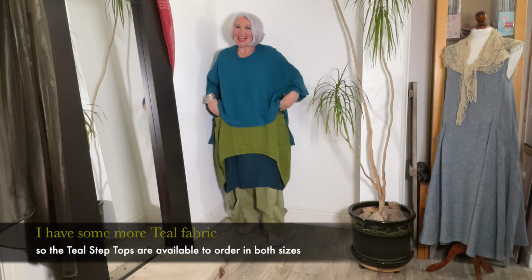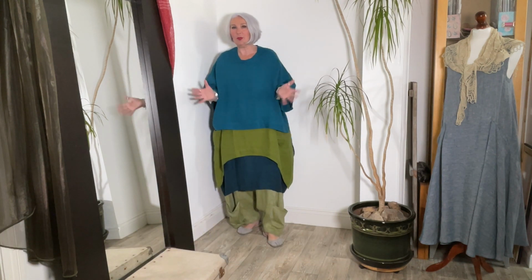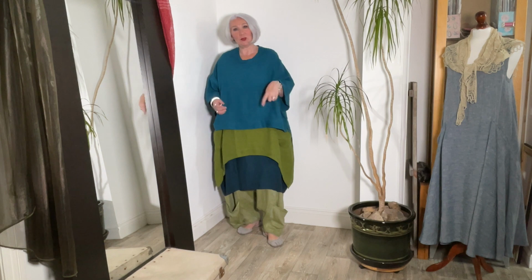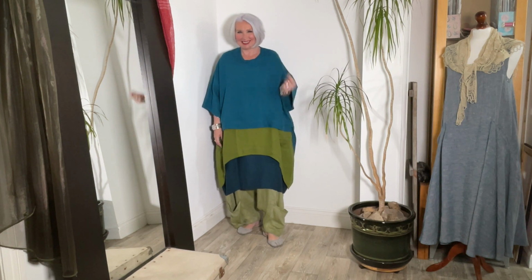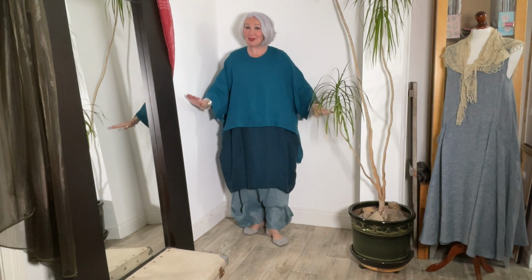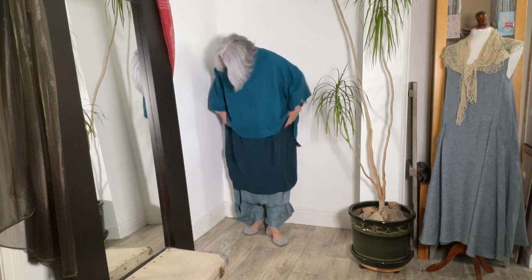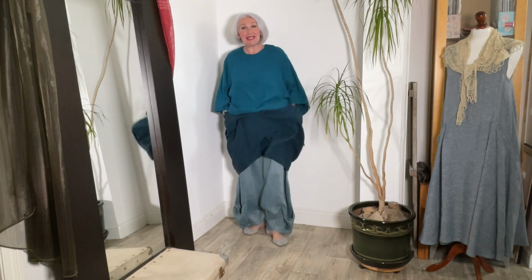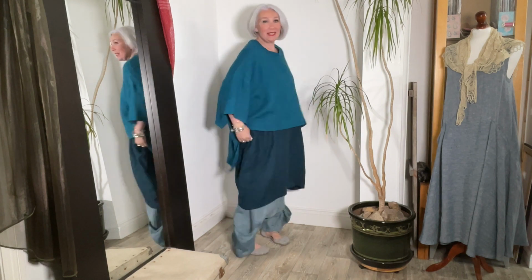Glorious, isn't it? The appley green together with the teal, two beautiful colors together. But I'm on my way to teal, aren't I? So let's lose more of the green. All teal all the way. Dark teal for the dress, herringbone teal for the baggies, and teal for the step top.